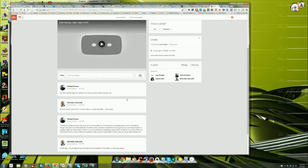Can I walk through the mechanics of setting up the system step by step? Well, I mean, I guess I could. I'll tell you right now, I use callfire.com for my phone numbers. I know there's Twilio, there's Analytic Call Tracking, which is Joe Troyer's product. There's a lot of different call tracking services that you can use, or for virtual phone numbers.